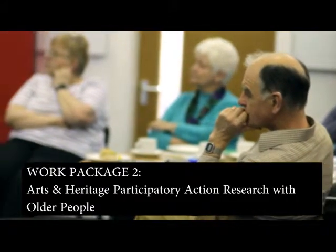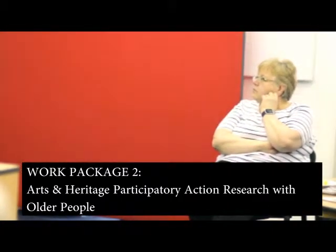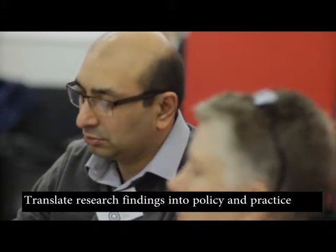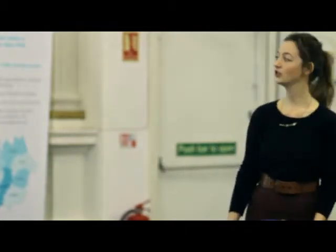We want to consider how green infrastructure can be designed, enhanced, managed and promoted to support its use as part of preventative and treatment as well for a number of ageing-related illnesses. And we want to translate these research findings into policy and practice. So a large part of why we're doing this is we're working strongly with partners across the city, including at the council, in order to try and embed this into practice for the future as well. So really making a difference. So that's a sort of overview of the project as a whole.